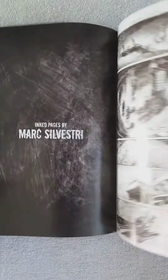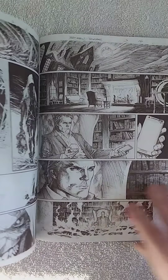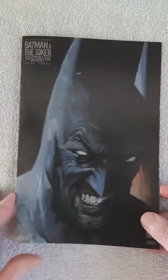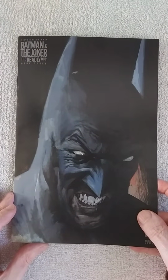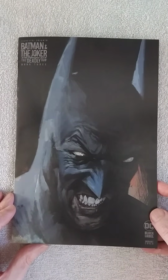Anyway, that leads us to the next issue. We have some black and white, which I really, really like. And that leads us to the next one. Guys, I think this is a cool one. Great art, gripping story so far. I'm pretty invested. Let's see where this is going.